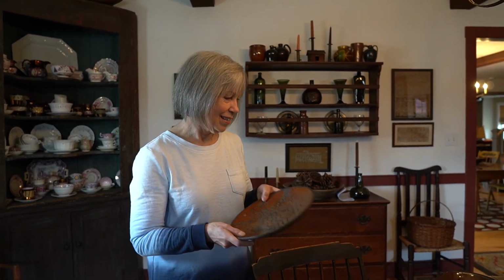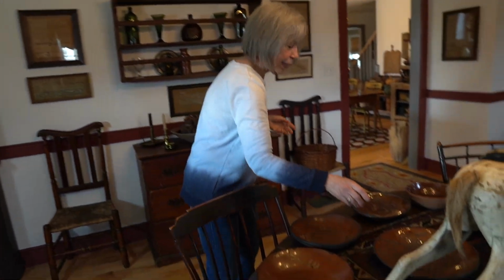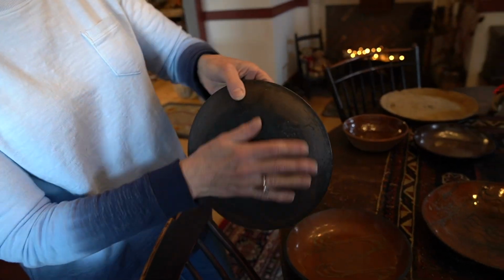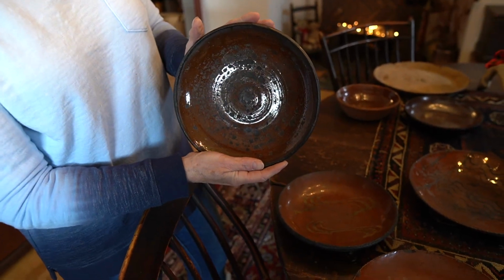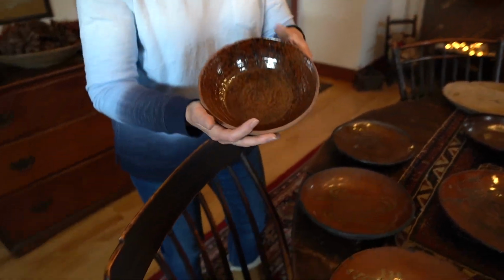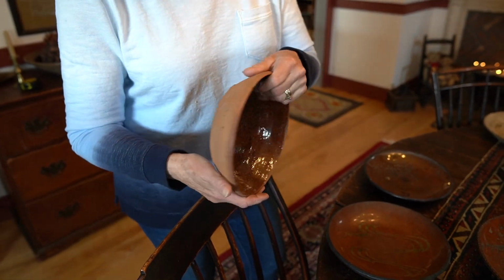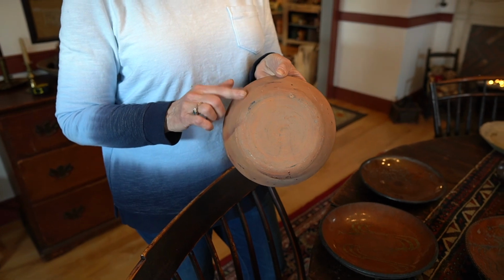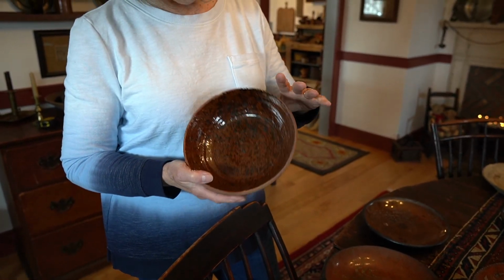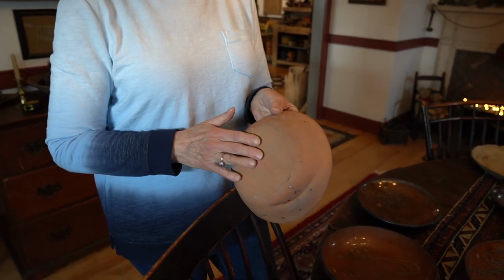So these are just plain old regular ones, but they have pitting and stuff, and they're nice and black. This one almost has a little mottled effect going on. Now, this is not glazed. So it leads me to believe that, was it English?